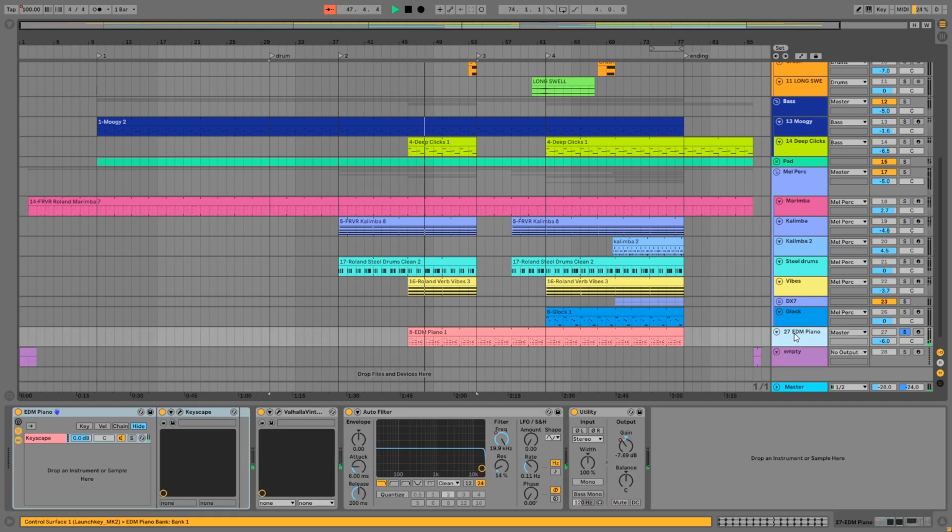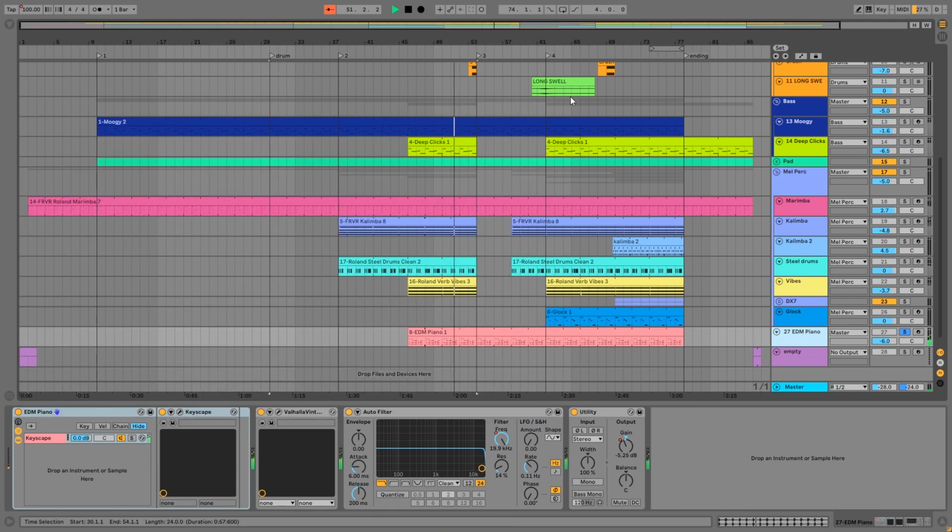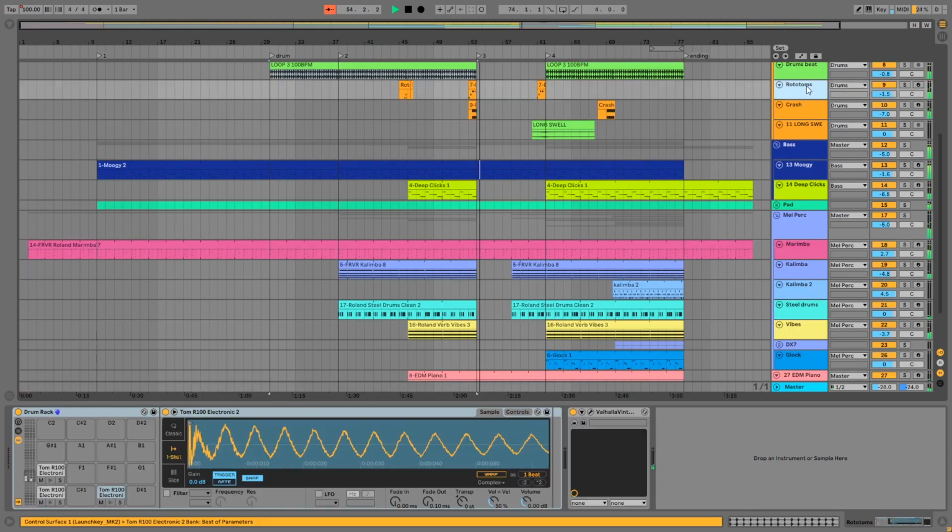EDM piano here. Oh, this one's a Keyscape piano. Which one is this? Okay, so this is a C7, but a really hard variant of it. Yeah, some good rototoms there, thanks to Josh Ball for the tip. These are just Ableton stock drums with a load of reverb on them.